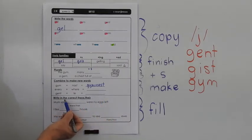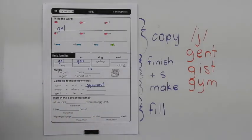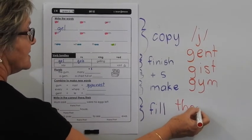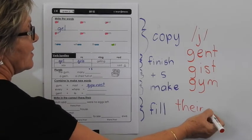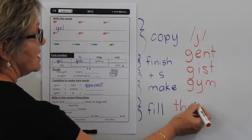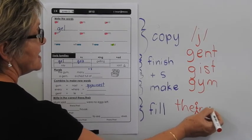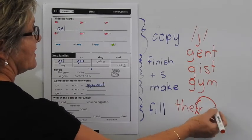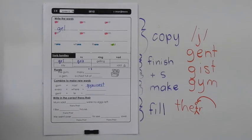Down here you have to write in the correct there or their. Now the big hint for this is if you're talking about the word their and it's got an I in it, you might be saying their car or their house or their dog. Just think of this as a little person. It might help you. It says that the next word belongs to them. It is their car, their house, their dog. So that might help you to get this right.